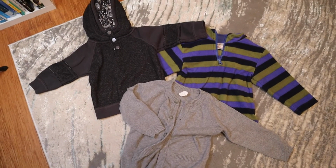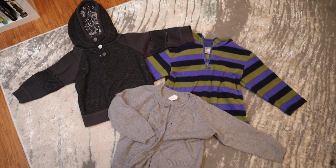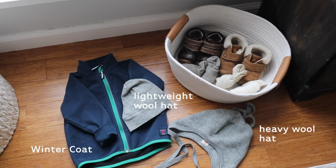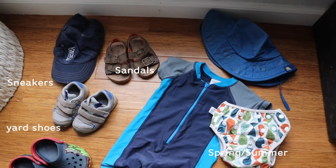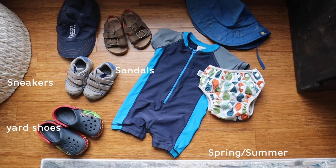He also has a cardigan, a fleece pullover, and a hoodie. He also has a coat, a spring and a winter beanie, and for summer specifically, he has a swimsuit, a swim hat, a swim diaper, and since he really loves hats, he has 2 baseball caps.